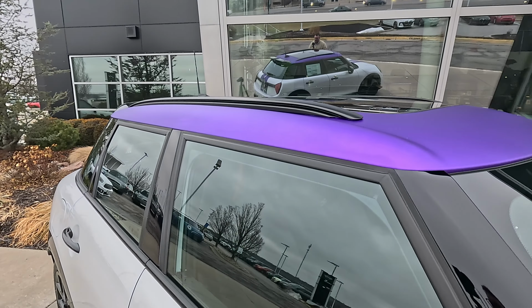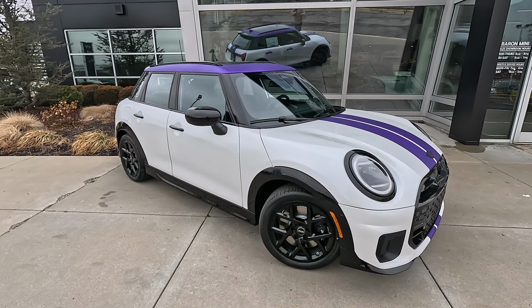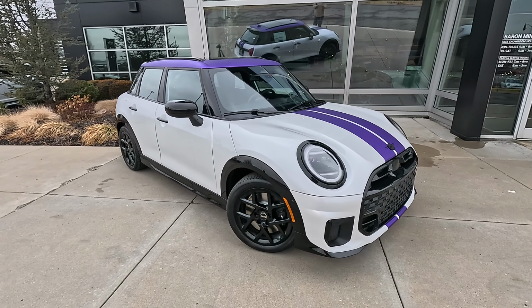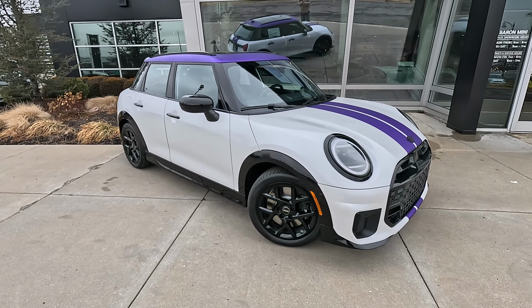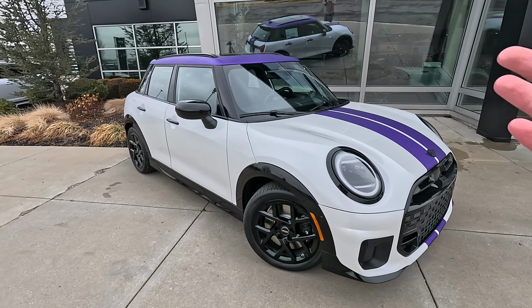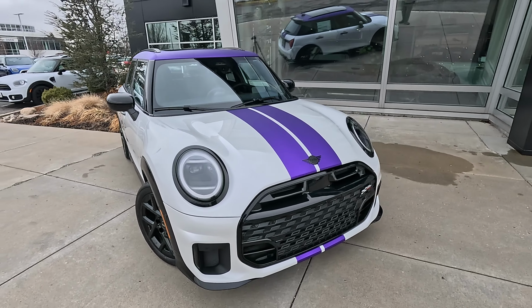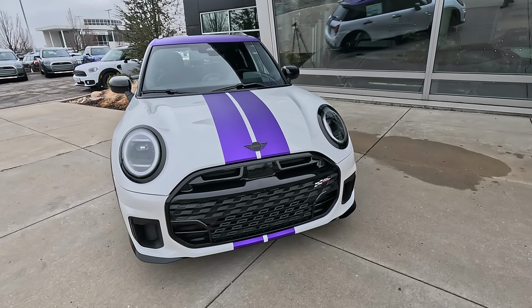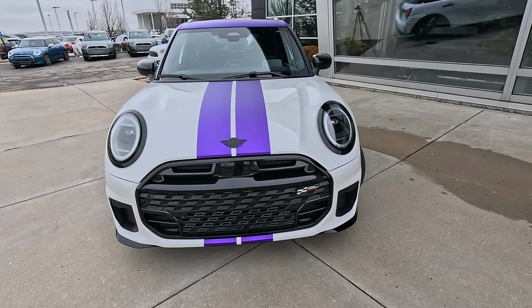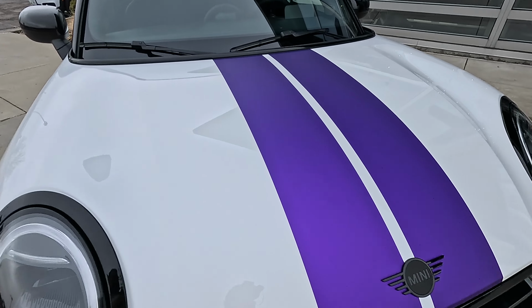So this car arrived basically a blank canvas, kind of like a race car. You typically find those in a white gel coat or even a white wrap, and there's carbon fiber or fiberglass underneath. It's usually a blank canvas, and this car was basically that. There was really nothing unique about it aside from the fact that it had the John Cooper Works package. So what do you do? You do something crazy. And that's exactly what they did.